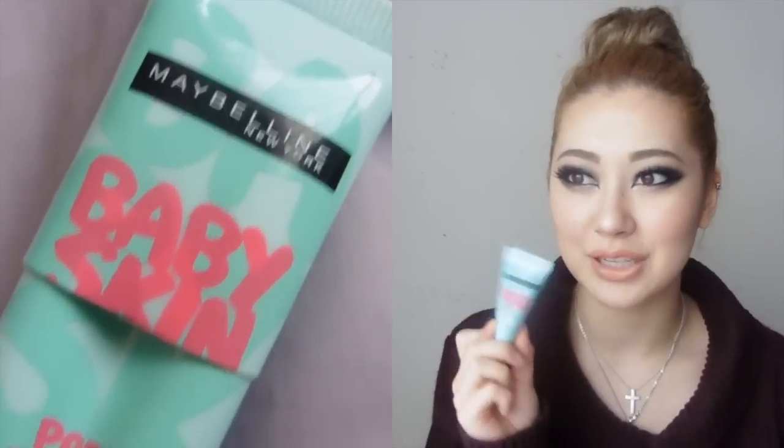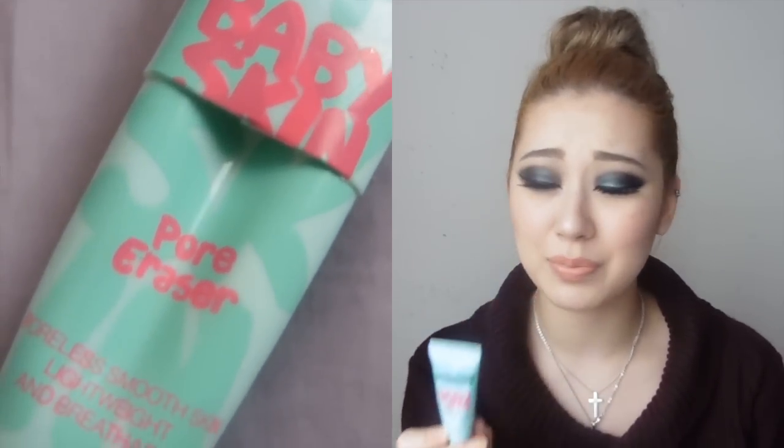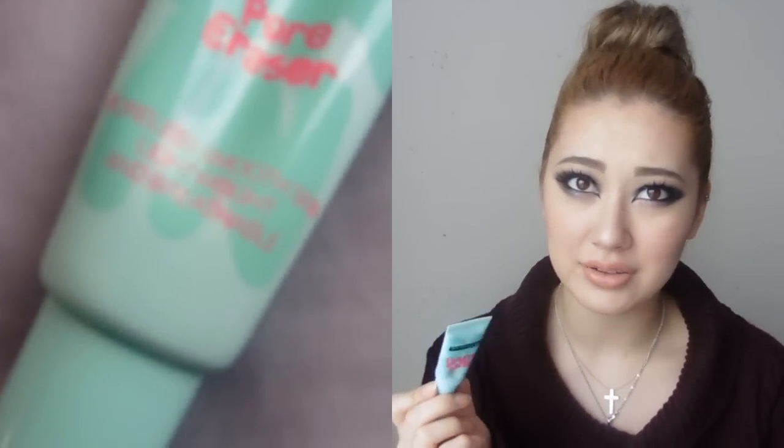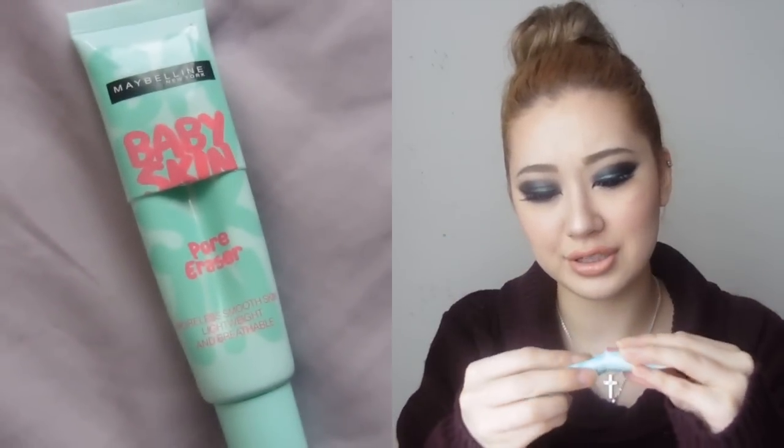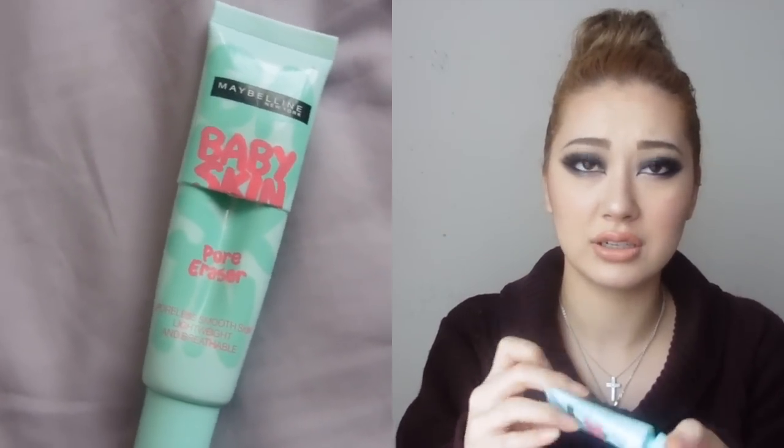Next is the Maybelline Baby Skin, which we all know is super, super popular by a lot of people, but I don't know if I got a faulty product or something, but as you can tell, I had to cut it up because after a few uses, this end got clogged. It just wouldn't come out. I had to press so, so hard and no product would come out whatsoever, so I ended up having to cut it and dig it out.